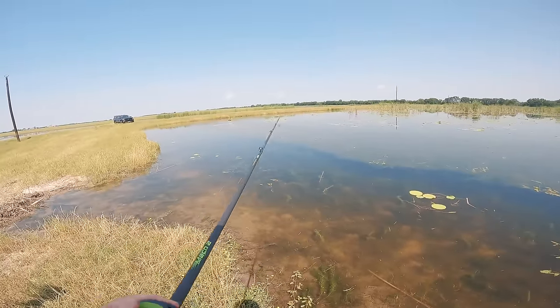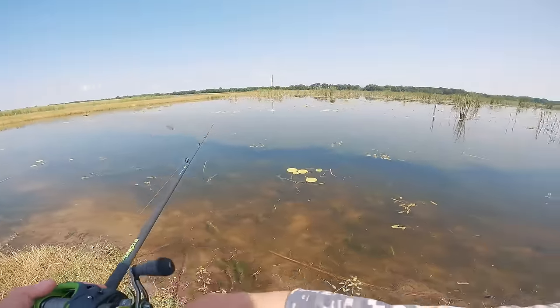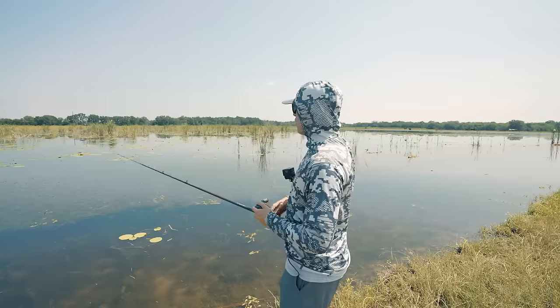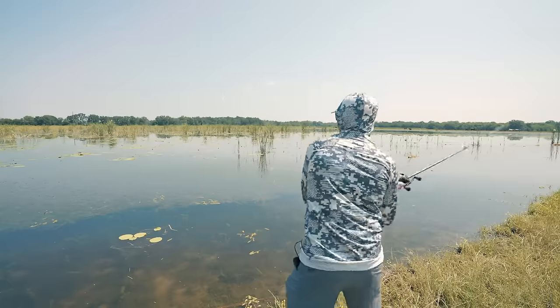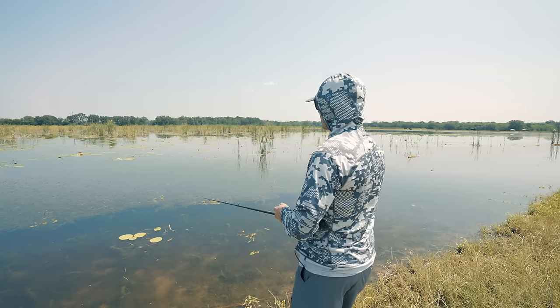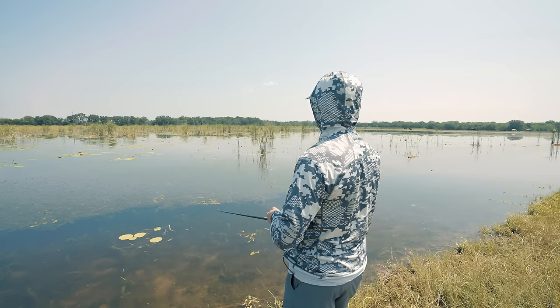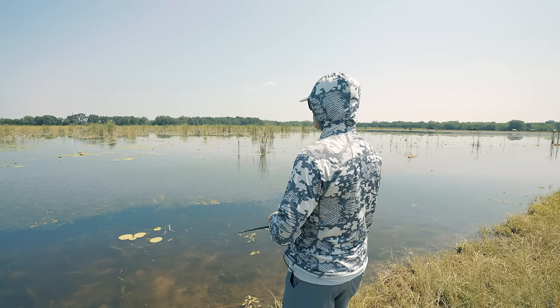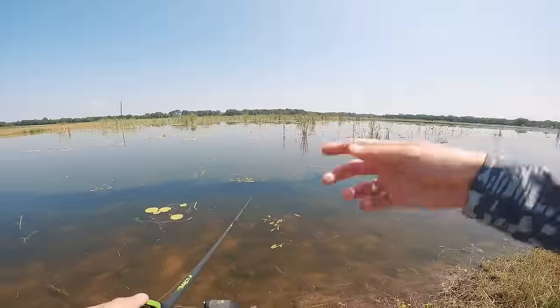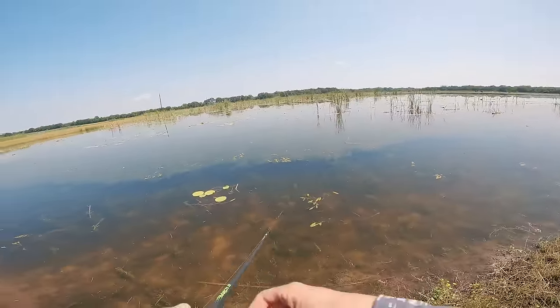But man, this would be a really fun pond about a month or two ago when fish are pre-spawn, spawning, because they'd be all around this stuff here. It'd be all around these cattails. Get your kayak out here. Man, would not be a bad time. All right, last cast here. Now I'm gonna keep moving down the bank.